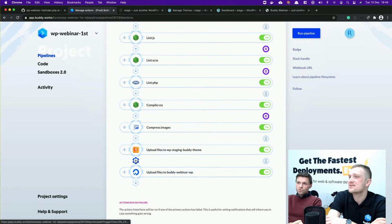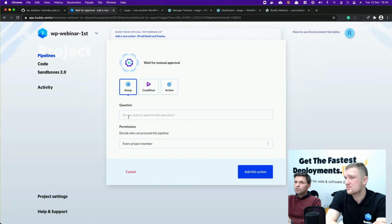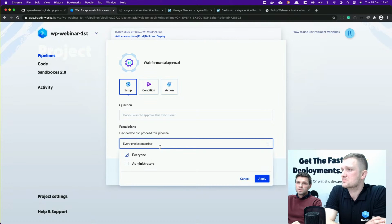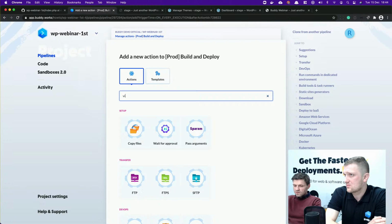So we can use two actions to stop the pipeline before deployment, to check if everything can actually be deployed. So one action is wait for approval. It just asks, do you want to deploy a new version of your application, and you set permission for who is able to approve this deployment to the production server. So this is one possibility, and the second is visual tests.